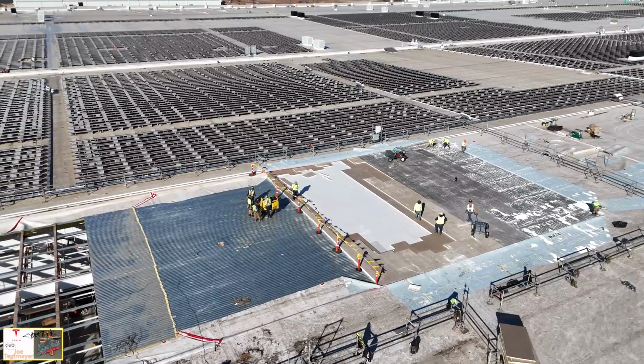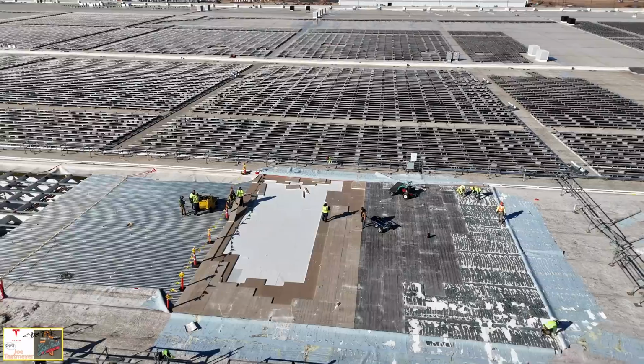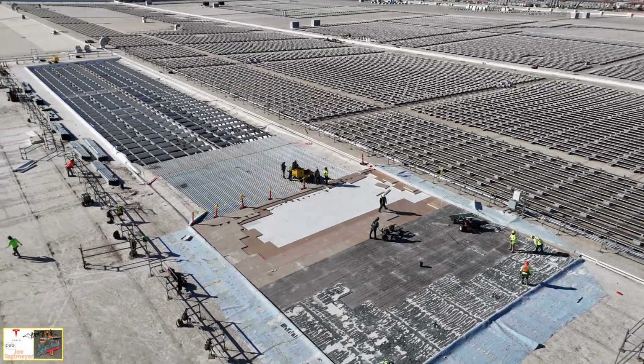the center where all the workers are standing on the left side, and on the right side we see workers removing the insulation panels that were underneath that weatherproof membrane.